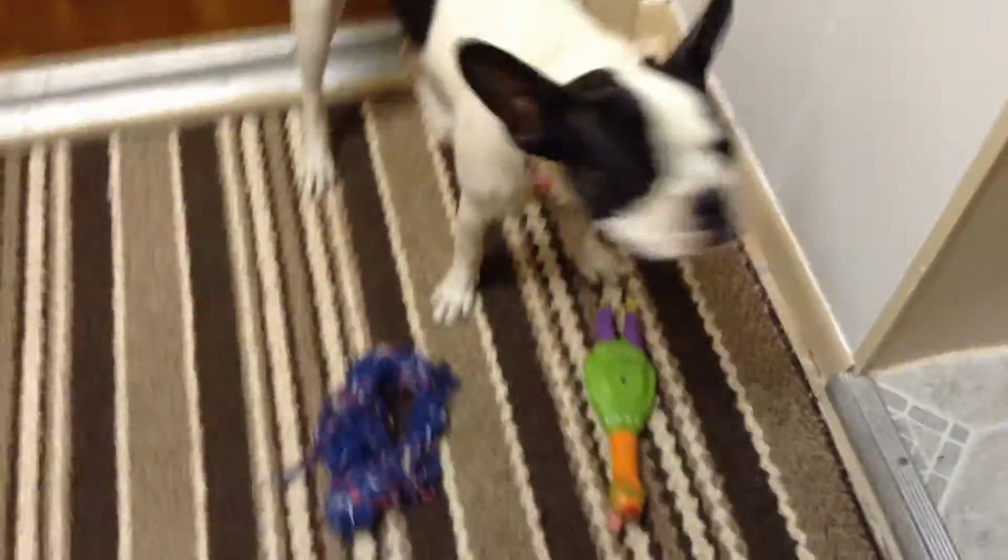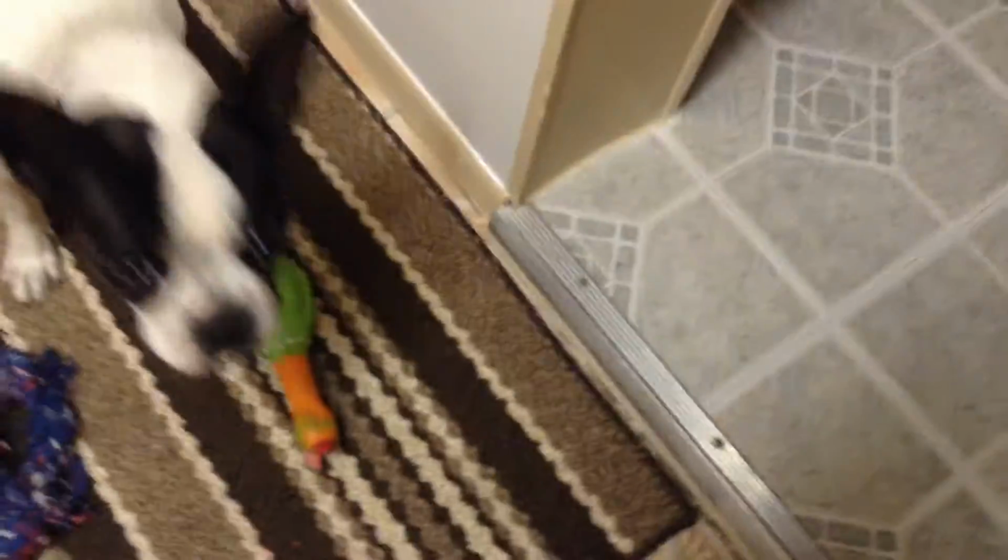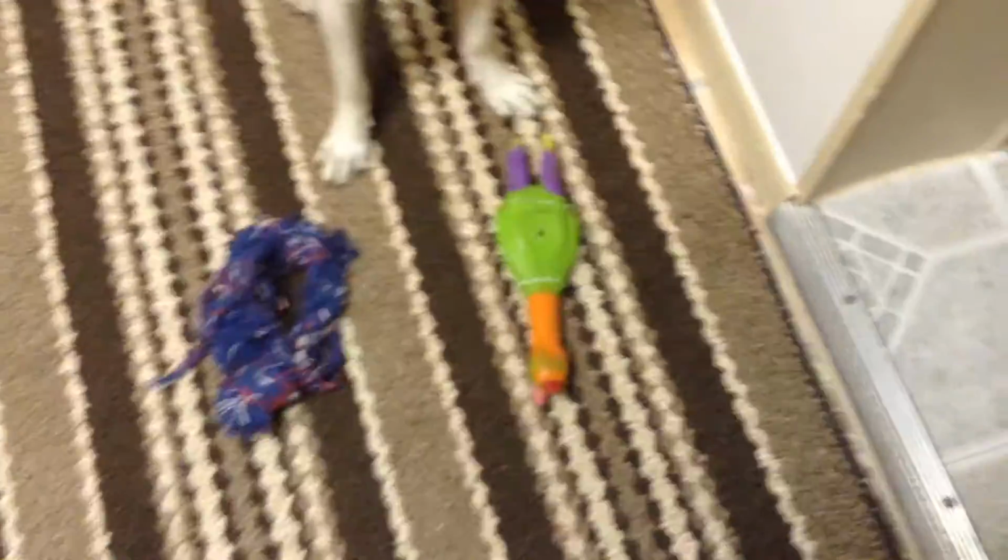See what your little chicken? Sorry, guys. Oh, she tries to go after the chicken. Chicken, chicken, chicken, chicken. Oh, there she gets it, guys. Which one are you gonna pick, Maya? Are you gonna do your blue bone or the chicken? Which one? Pick. Fine, I'll give you another treat.